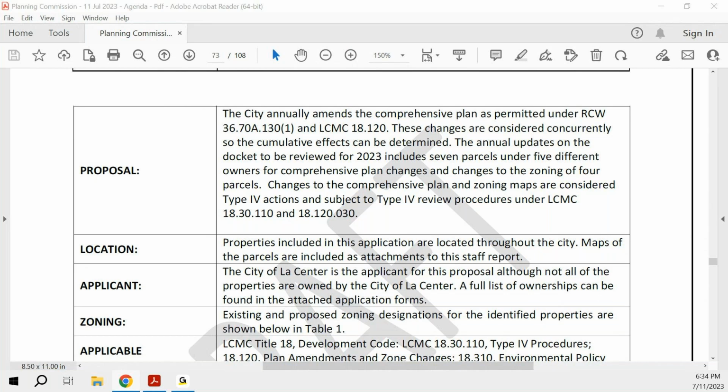In the staff report, there's an error about the appeals process. So I just want to go over that briefly to clarify that. Since this is a type 4 decision, appeals cannot go to the City Council or to the city for review. That actually has to go to court. And that's for any type 4 process, like zone change amendments, code amendments, and so on and so forth.